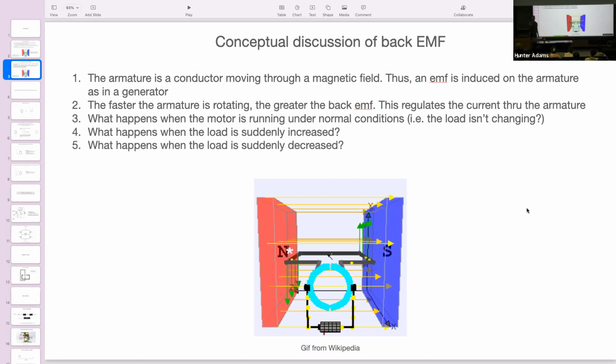Likewise, suppose that you've been squeezing it for a while, it's going at a constant rate, and then you let go. All of a sudden, this armature is spinning faster, you're generating more back EMF, so you get less torque and more speed. So it's an inbuilt sort of torque regulation mechanism, this back EMF.